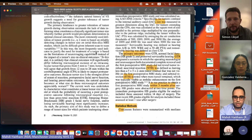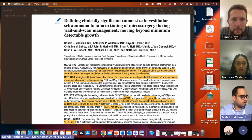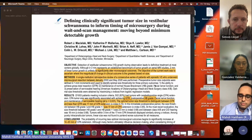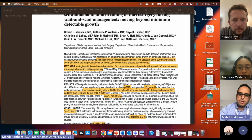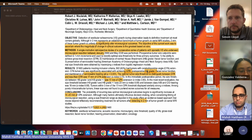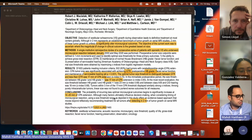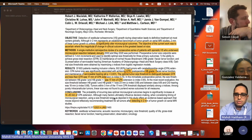So this was the paper we have gone through, and I used the CASP checklist for appraising this study, which I think is a retrospective cohort study, or we can say descriptive actually, going retrospectively through the department, which was the Mayo Clinic in Minnesota, with the VS surgical patients, gathered over 20 years from 2000 to 2020, around 866 patients, all surgical patients, and the inclusion criteria was 603 patients, actually.